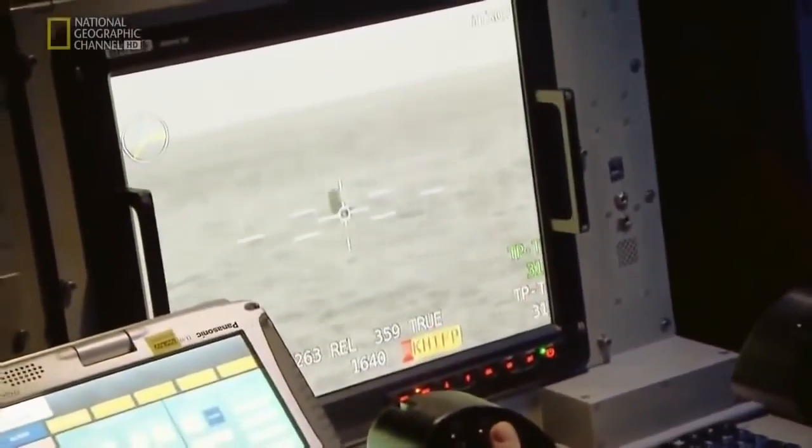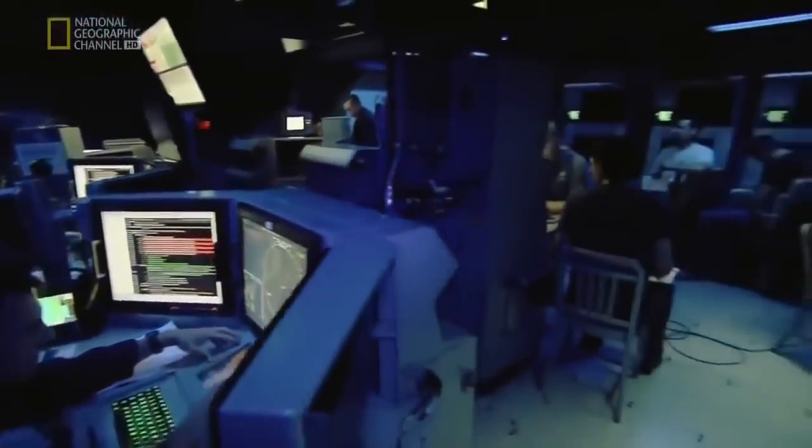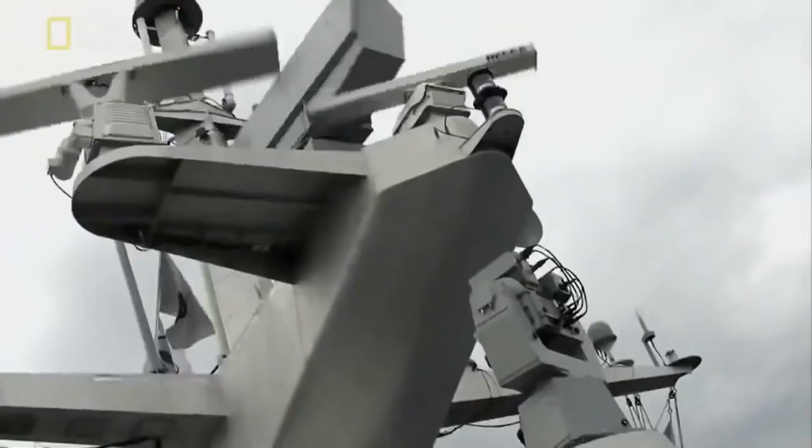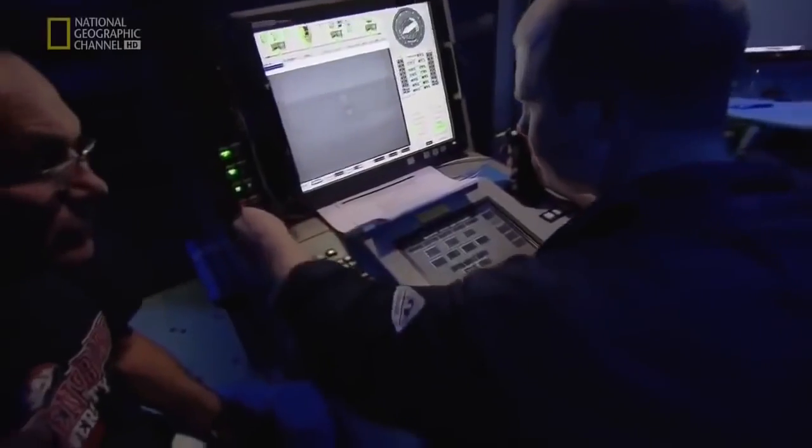The precision shooting takes place two decks below. All the guns are designed to be controlled and fired from a MCC or Mission Control Center. We can still fire the guns locally at the gun mount itself, but then we've lost all the radar sensors and everything else that we use to give us a better picture. It's just not as accurate and not as efficient.